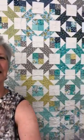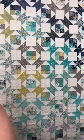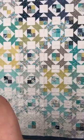Hello, everyone. Anyway, this is the flower garden quilt, and we have a gift box of it.